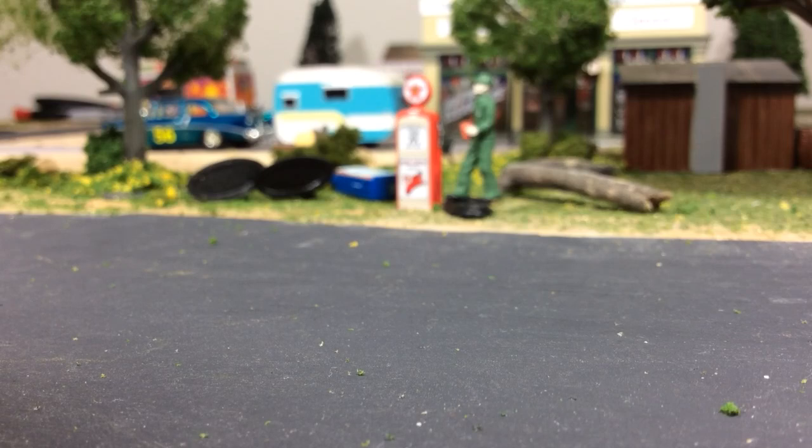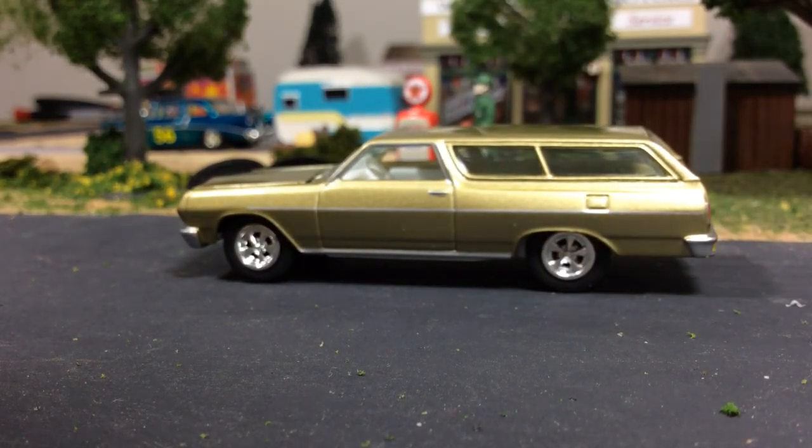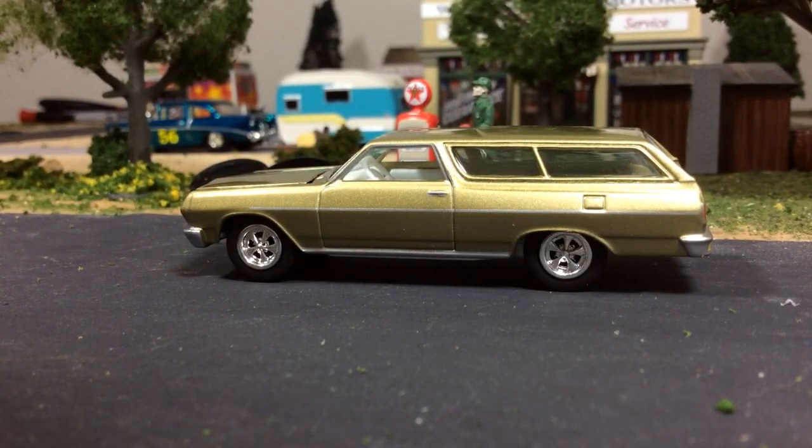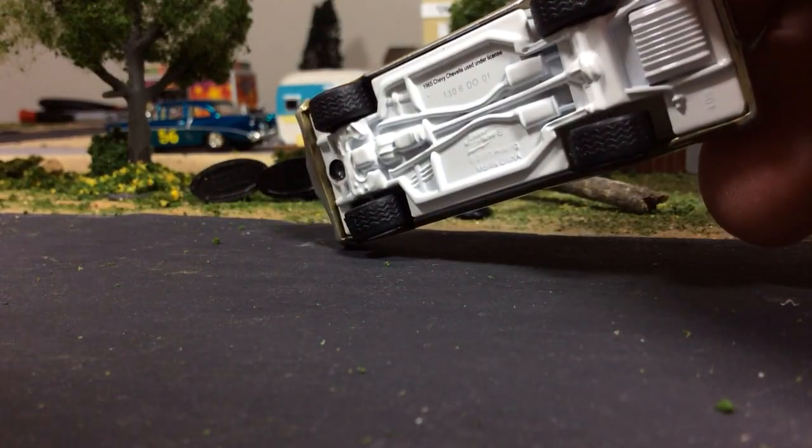Alright, so road trip. I checked eBay for this car last night and it is not on eBay. I mean, you can gauge how rare a car is based on whether or not it's listed on eBay. But yeah, so the regular release of this car is blue. The White Lightning is this champagne color with a white base.